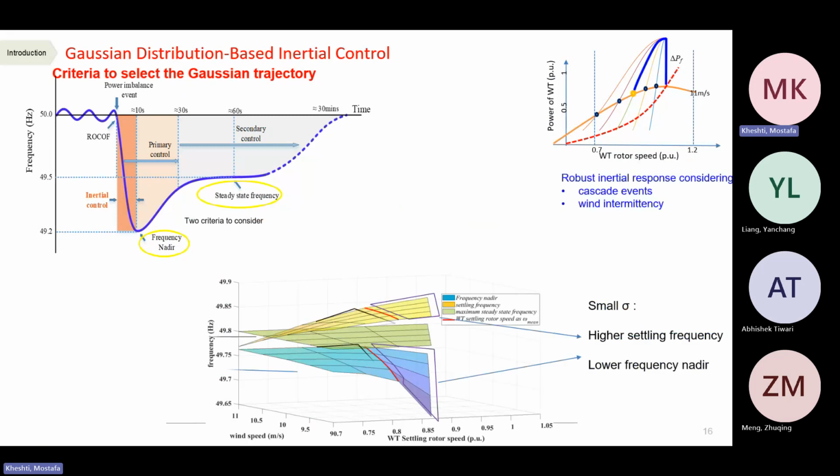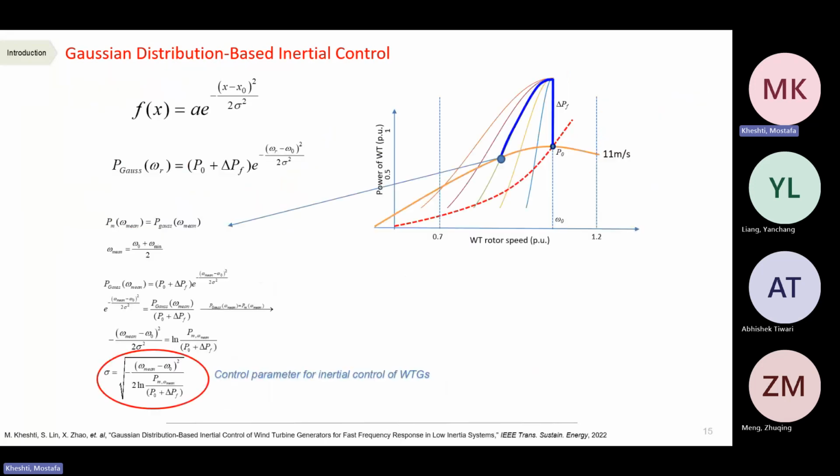In your graph, you have a yellow curve and you have a red curve. What is the yellow curve? The yellow curve is the mechanical power of a wind turbine, which is a cubic function of wind speed. And it's a nonlinear function with the tip speed ratio. And the red curve? This dashed red curve is the electrical power of a wind turbine generator, which is a cubic function of rotor speed.